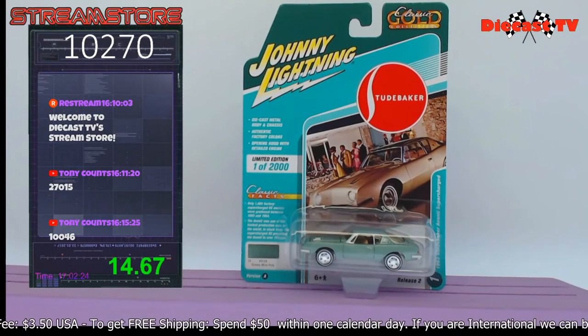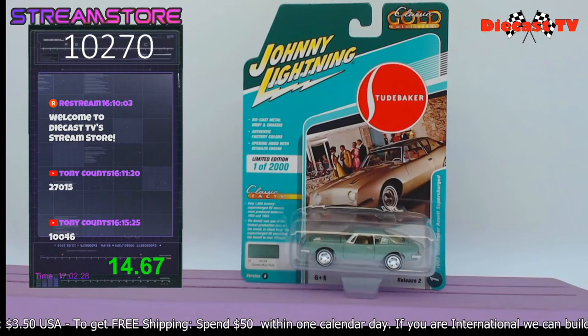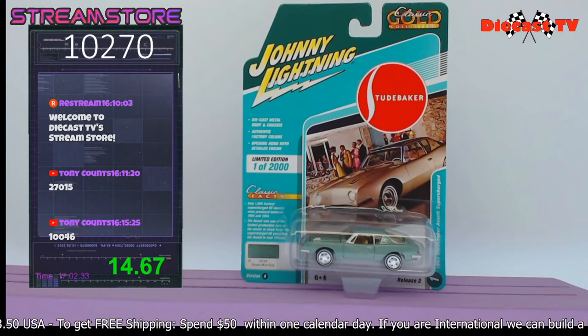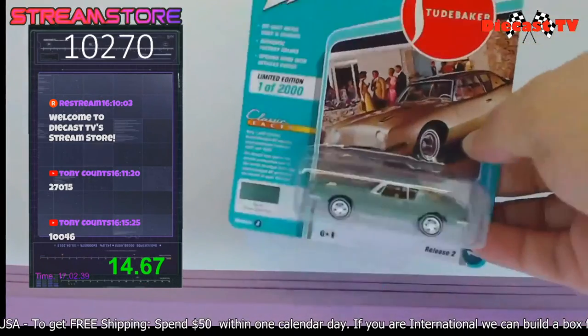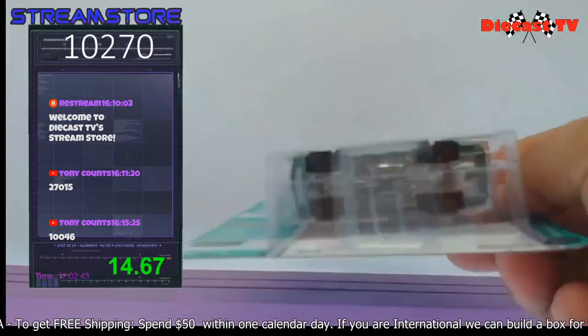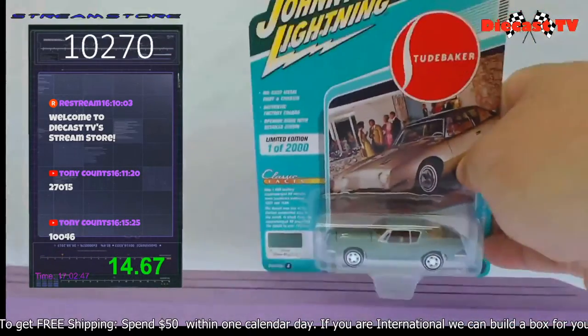All right, here's Johnny. Johnny Lightning, Stu DeBaker. Check it out. It's pretty cool looking, I must admit. All right, so this particular one is a 1963 Studebaker Avanti, supercharged. Uh-oh, look out. Supercharged. You got to check it out. It's pretty awesome, all right? It's in a green mist poly. All right, take a look. Pretty awesome. Rubber wheels. Nice little casting all the way through.